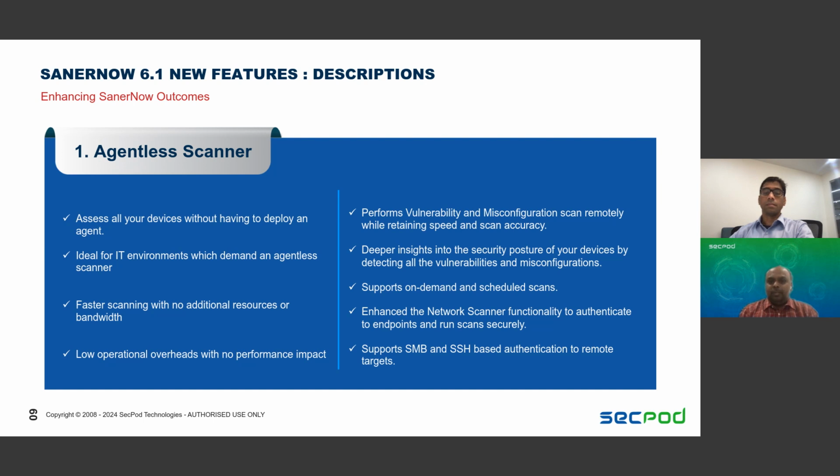We also support on-demand scans, as well as you can schedule scans based on either daily, weekly, monthly. So those flexibilities exist. And we have enhanced our existing network scanner functionality to do this authenticated agentless scan, right? And we support both SMB and SSH based authentication to authenticate to the remote targets. So what I will do is I'll go ahead and demonstrate how you set this up and how you run the scans and visualize the vulnerabilities and misconfigurations detected.